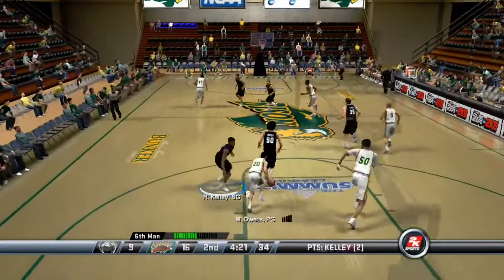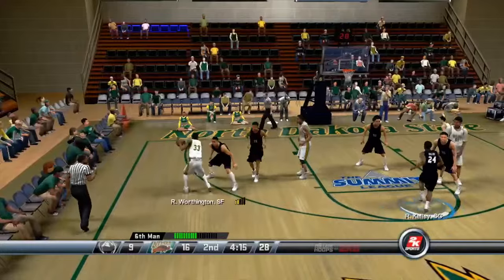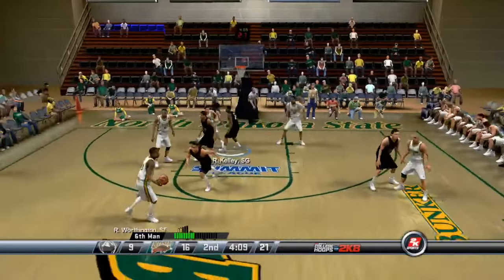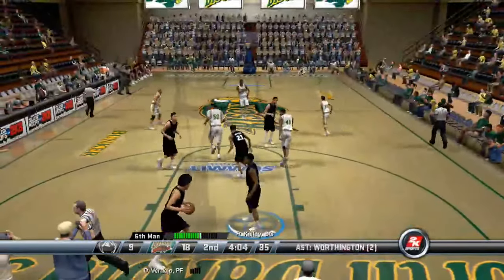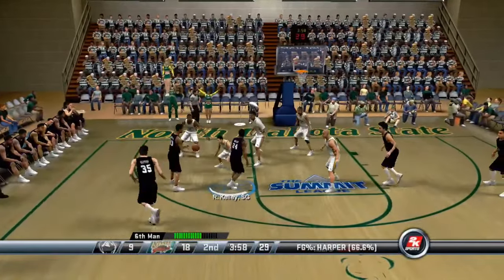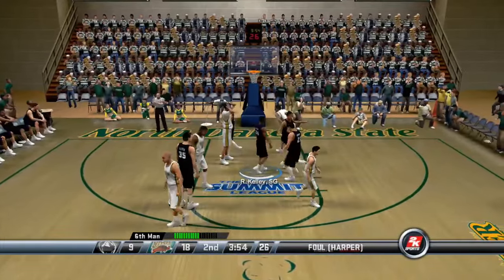Harper inbounds the ball. Leads him in. Harper uses the glass and it goes in. He's shooting 66% for the game. Monsuras. Defensive foul. That's his first personal foul. Second team foul.